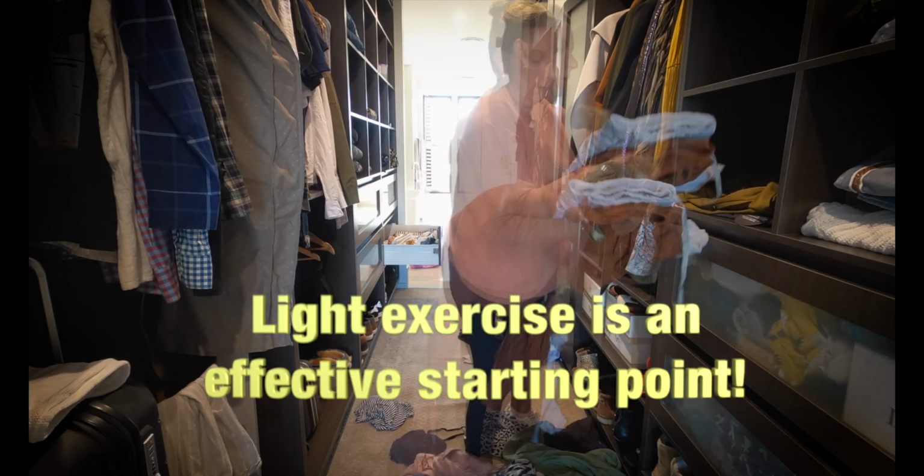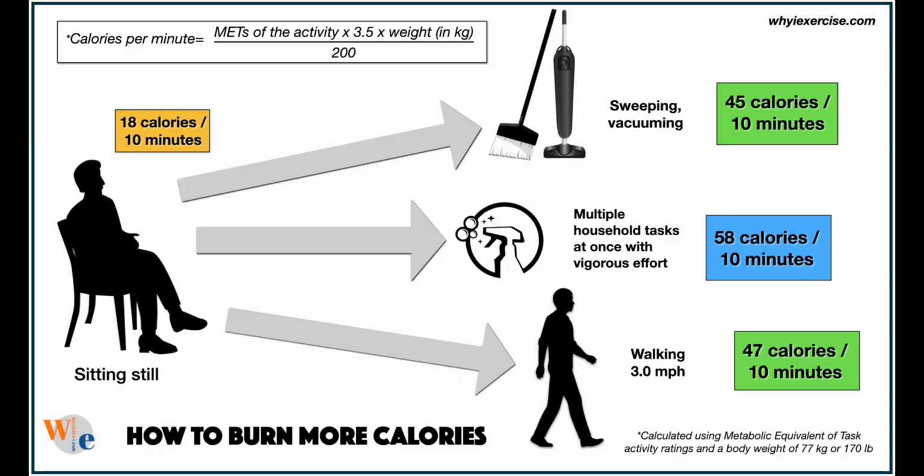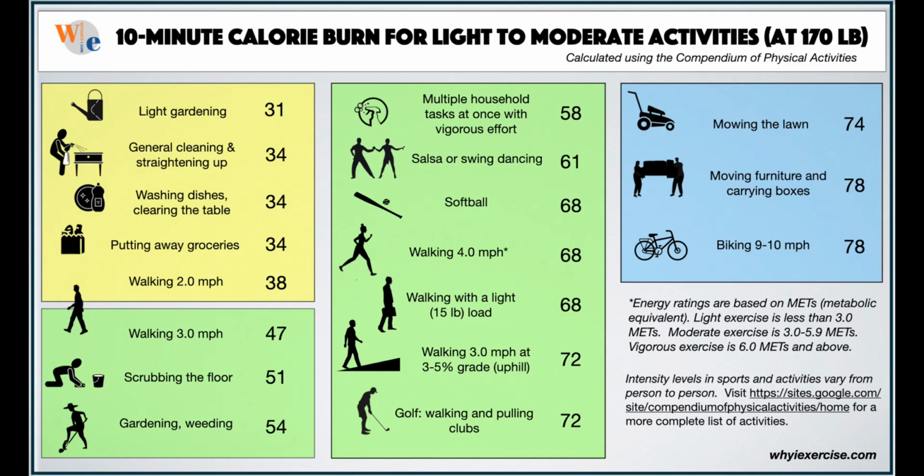For example, a 170-pound man sitting in a chair burns 18 calories every 10 minutes. If he gets up to sweep, vacuum, or go for a walk, he will burn up to 3 times the calories. When done regularly, even in short bursts through the day, light activity adds up to more calorie burn than you might imagine. Here are the 10-minute calorie burn rates for 18 commonly used light and moderate activities.